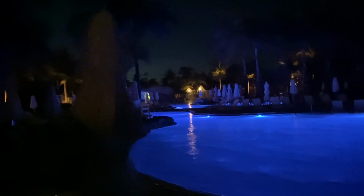And like I said, they had multiple pools. They had cabanas. It was really nice. I can only imagine what it probably looks like in the daytime if it looks this nice at night.